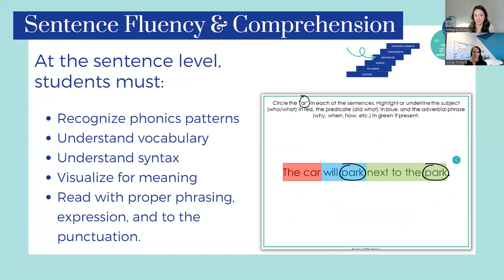One of the activities that we like to do at the sentence level is we want students to do a few things. One, we want them to recognize those phonics patterns. Where are those phonics patterns that we've just previously instructed? We want them thinking about vocabulary. Are there any words in here that you do not understand? Again, it's that great metacognitive skill that's starting to build that executive functioning and that active self-regulation that we need. We need to be thinking about syntax or structure. How is this sentence structured? We want to be visualizing for meaning, creating a picture in our head after we've read each sentence. And then we also want to be thinking about reading with proper phrasing and expression, attending to the punctuation if there is any.